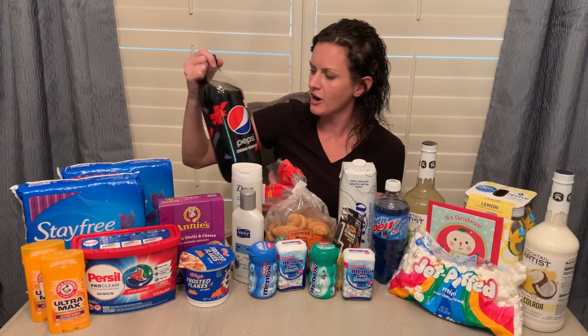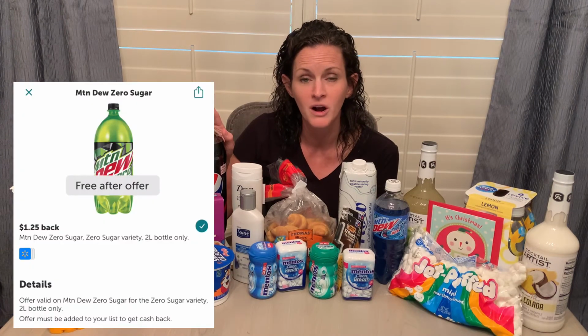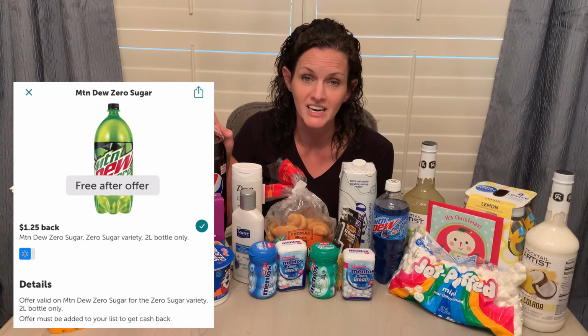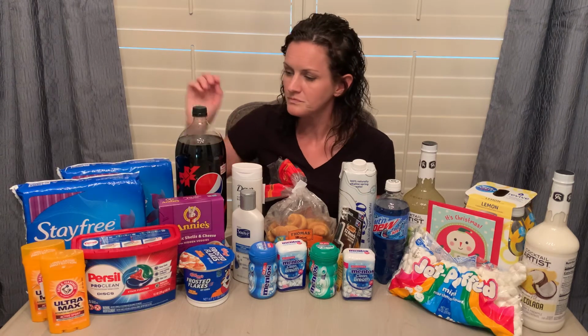Another freebie from Ibotta, the Pepsi Zero is priced at $1.25. Ibotta is giving $1.25 back. They also have an offer for the Mountain Dew Zero. My store didn't carry that, but again, it's $1.25. You would get $1.25 back, making that free as well.